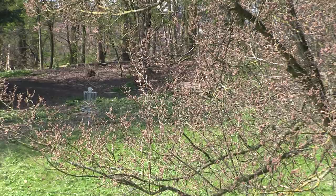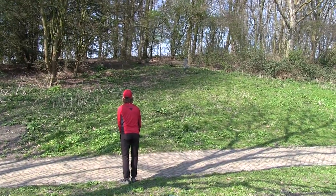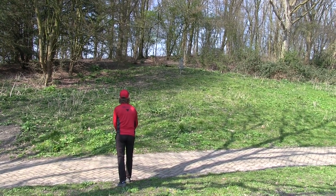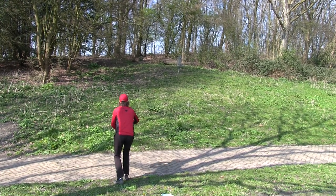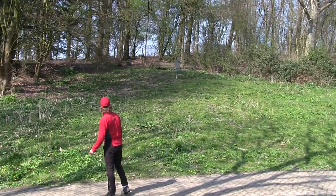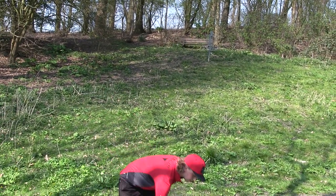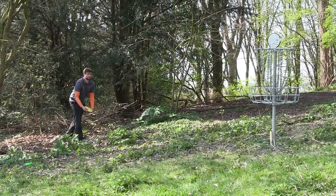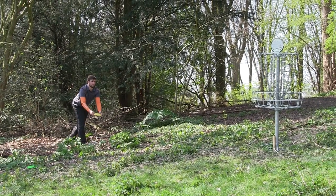We don't know, but Pazzi here is laying up, and look at Seppo's lie. This is on a par 4. That's crazy. He's got a putt for eagle. Too wide. Oh, that would have been great. If he would do that in a final, the audience would just go crazy. But he didn't. For his birdie.